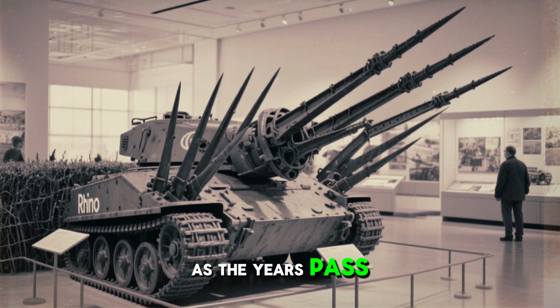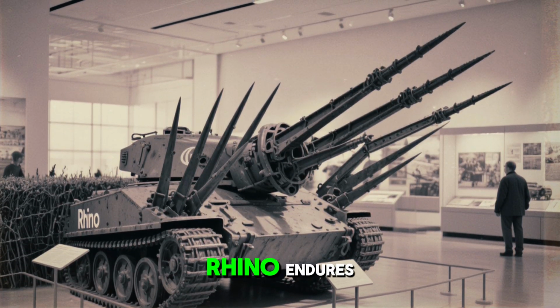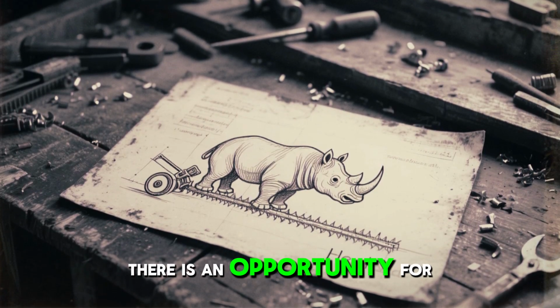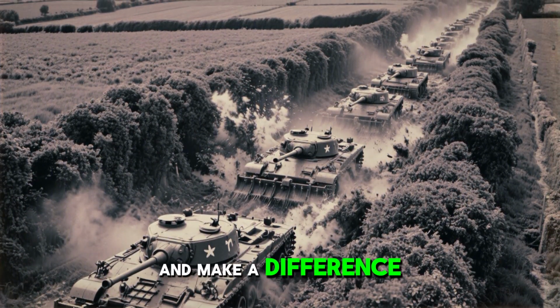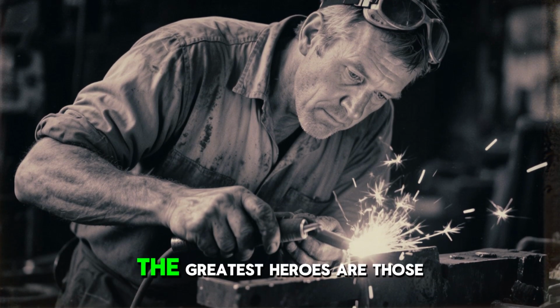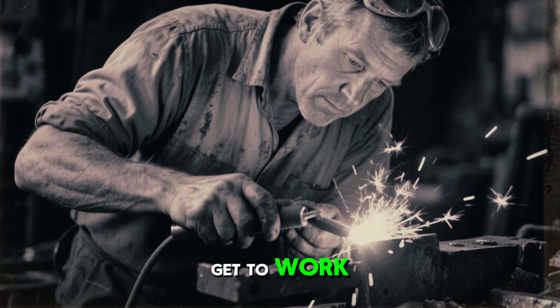As the years pass, the details of the Normandy campaign may fade, but the lesson of the Rhino endures. In every challenge, there is an opportunity for innovation. In every crisis, there is a chance for someone to step forward and make a difference. The mad mechanic from New Jersey proved that sometimes the greatest heroes are those who pick up a torch, roll up their sleeves, and get to work.